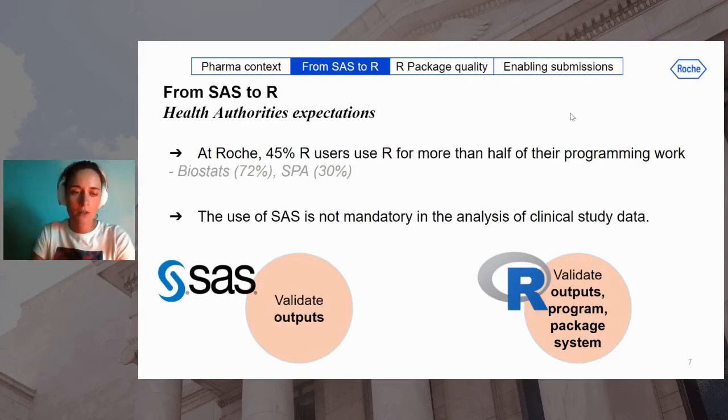For R and Python, we need to also validate the program functionality and the package system. And then we archive the programs, and we need to keep the package snapshots so that in the future, if the program is run on the same data sets, health authorities and reviewers can obtain the same results. So we have a new set of complexity with open source programming languages like R compared to SAS, which was a licensed and not open source programming language.